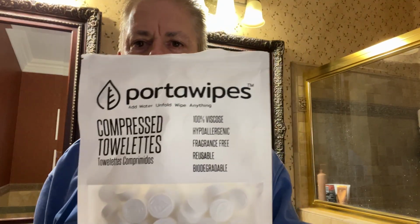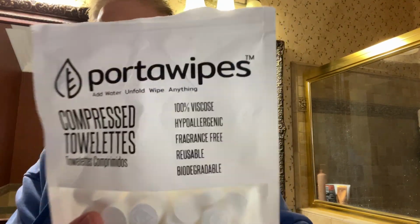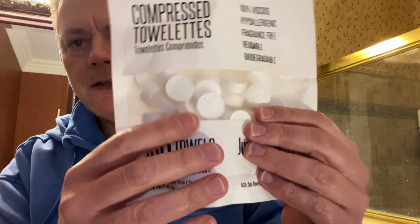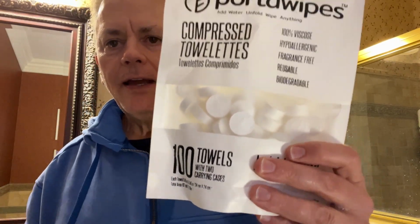So I mentioned at the beginning I had a last bonus item that I wanted to throw into this because I just couldn't leave this one out. These are so awesome. And these are these porta wipes. And it's like, oh wow, what in the world are porta wipes? Well, that's what I'm going to show you. These are just the greatest things. You can see in there, they just look like little round circles and pellets. And let me show you these.